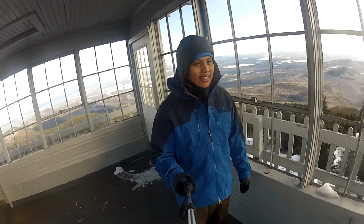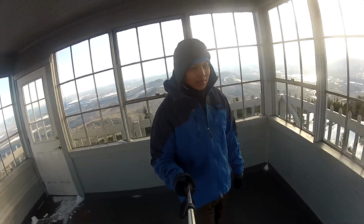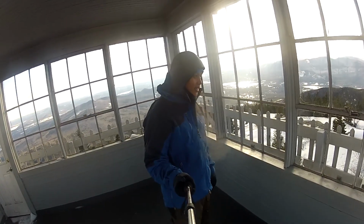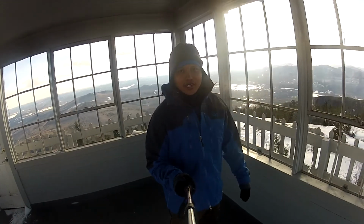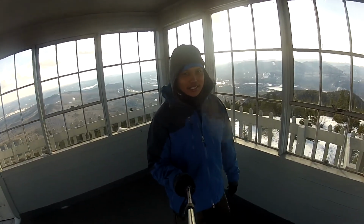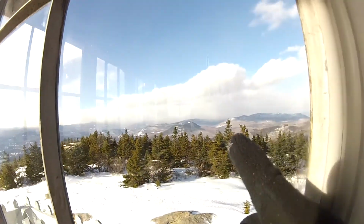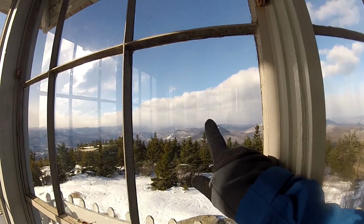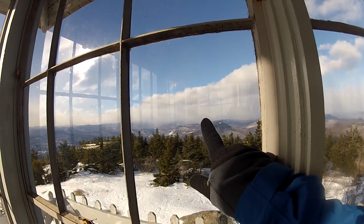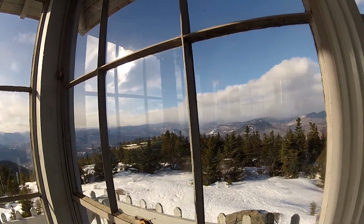So I'm actually thinking of sliding down, but I don't have a sled. I'm probably gonna improvise. I'm probably gonna use a tree branch as a sled. So we'll see. Washington is right over there. It's covered with clouds right now, so it's hard to see.